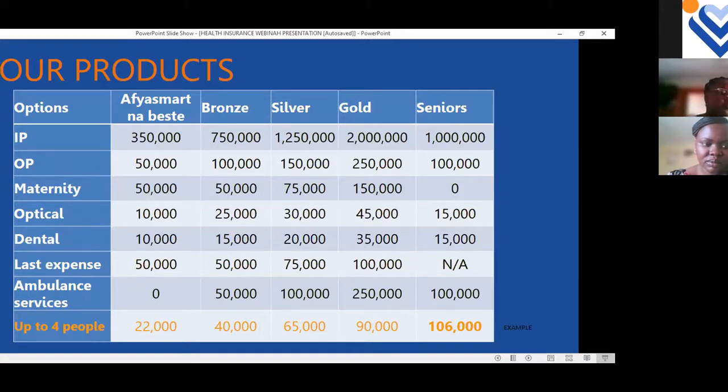So the 11 people pay 90,000 individually, or that is the amount the group pays? If you're taking gold, if you're 11, the premium will be 150,000. So the bigger the group, the higher the premium. The example I've given is up to four people. Ah, okay. So for 11 people, the premium will be 150,000 per group, not per person. Okay. Oh, I see.